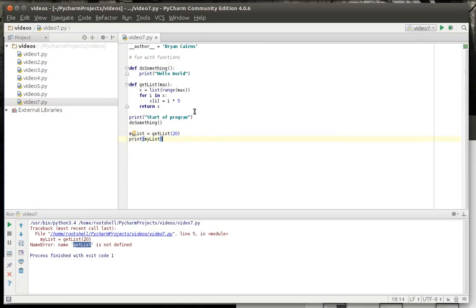Pretty neat, huh? Now, this is an example of a single parameter. That's what this little guy here is called, a parameter. We're going to do multiple parameters, and we're going to say def get animal. Let's not say get animal, let's say get person. And we'll say name, age equal 0. And we're just going to print.